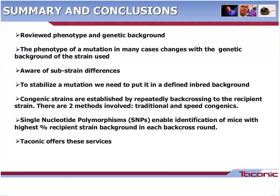This is the only way to fix the Y chromosome. Most of the markers out there in SNP panels do not test for the Y chromosome because there are very few SNPs that have been defined in the Y chromosome, and because it's such a short chromosome and usually does not code for many things, most people do not go after that. But one thing that we need to make sure, because we're not able to test for the Y chromosome, is to fix the Y chromosome from the recipient strain that you want to do.